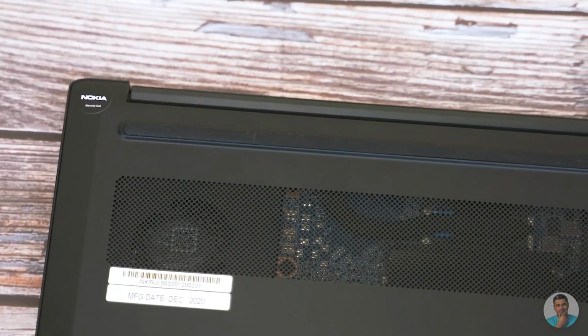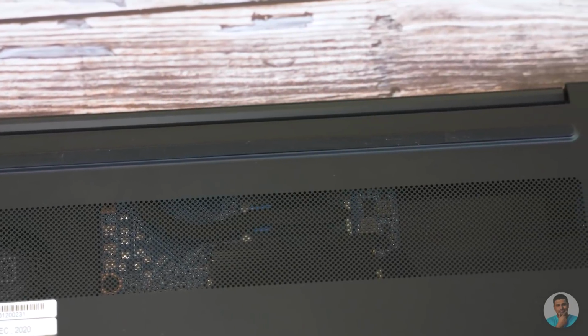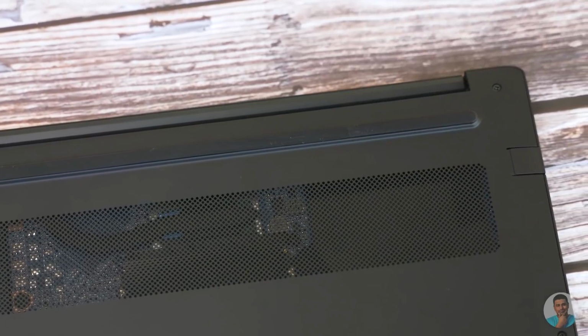Now, when we turn the Purebook over, we see a mesh grill for heat dissipation and for the CPU fan to vent the heat out. And while we are here, let's also take a look at the I/O.